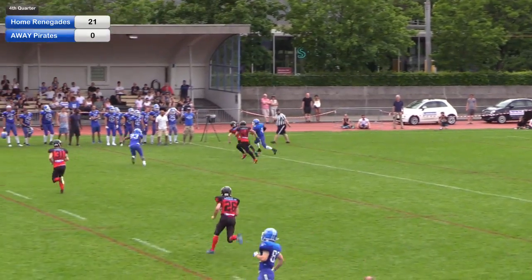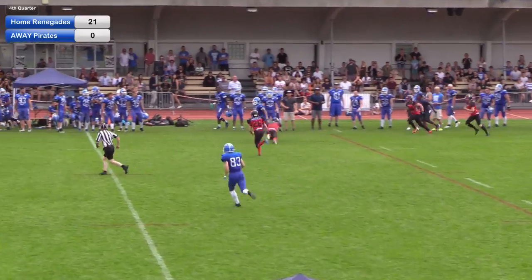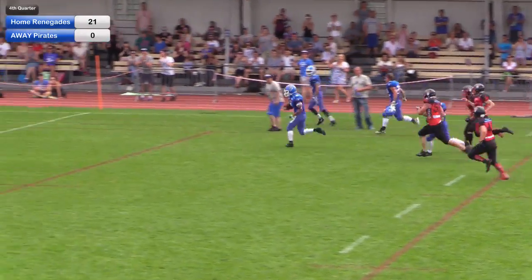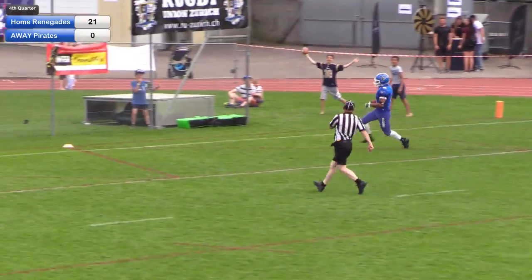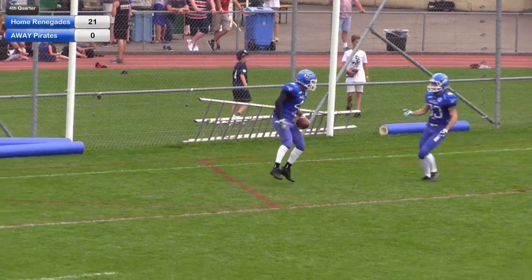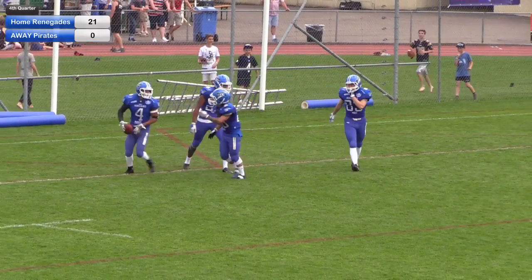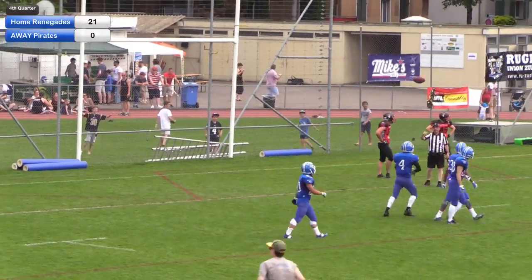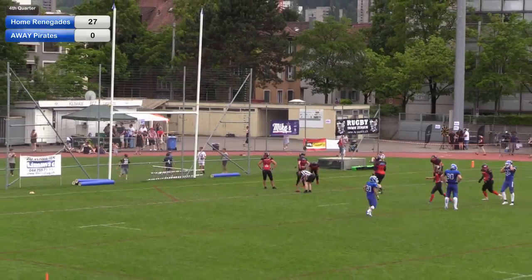Pass out to the right to number 4. Still on his feet. Able to break through the tackle, he's still on his feet, he's still going, goes past another defender, he's by himself, he's past the 40, he's past the 30, he's past the 20, and touchdown Zurich Renegades. And I do not see a flag on the field. New score 27 for the Zurich Renegades home team, 0 Argovia Pirates away team.